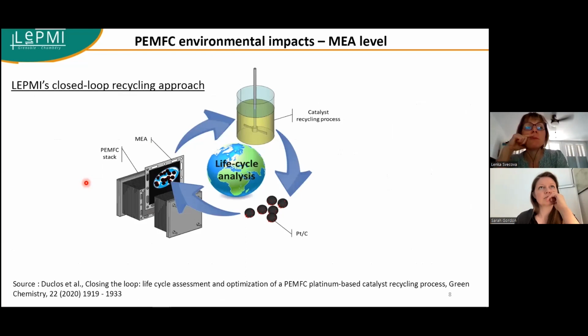And then the idea was, we are working with a lot of people doing electrocatalysis in the lab, working really on the durability of the catalyst, on the synthesis of the catalyst. So the idea was, hey, can we collaborate with these people, and can we synthesize the catalyst in a closed loop manner, and can we then test it in fuel cells? And that's what we've done later on.